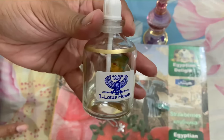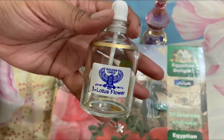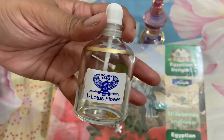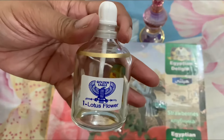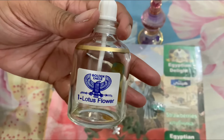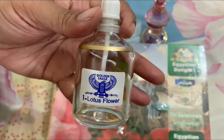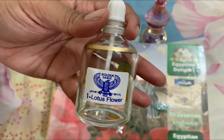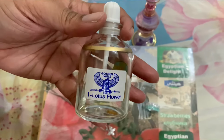But unfortunately, I bought four perfumes. I gave two to my family. One was for one of my friends. One was mint, one was Nefertiti, and another one was orange blossom. So those I can't show you because I already gave them.